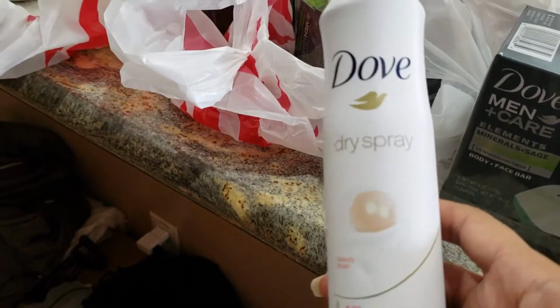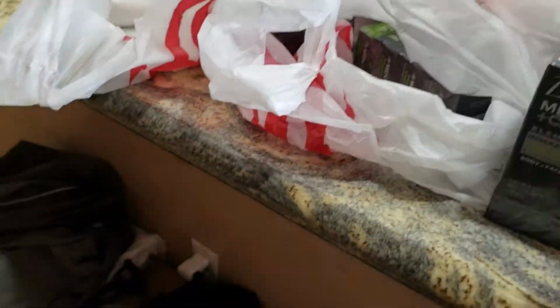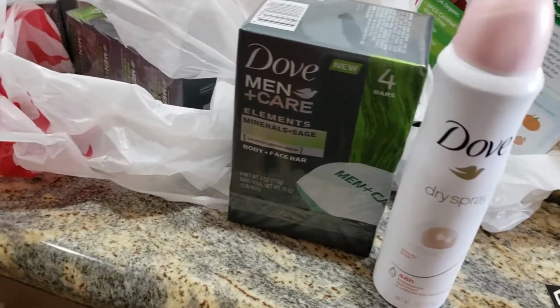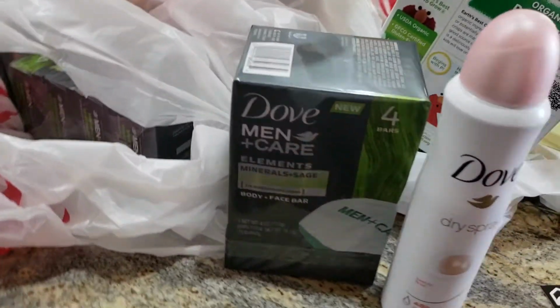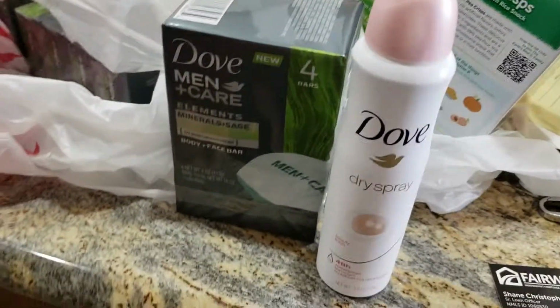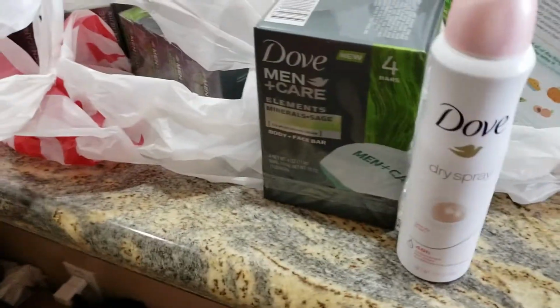And then I got myself this because I've tried it. I was at TJ Maxx one time and they had it for like $2.99. And I was like, oh, let me just give this stuff a try. And I actually really loved it. So I'm always on the lookout for it because it's expensive. It was like $5.69, and that's pricey. But they had, I think, 10% off the Dove items for women, the Dove dry spray and Elements deodorant. So I got that. And then for baby, this.